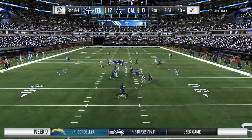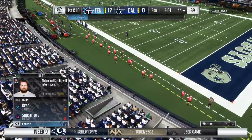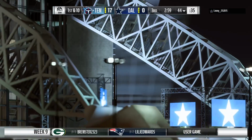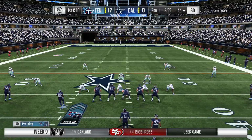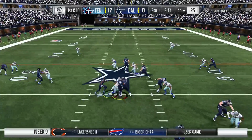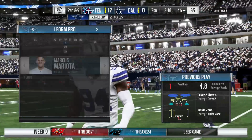Working out of the gun, Mariota. And he'll be touched out here, but not before he does pick up the first. He's now just 3 yards shy of 197 yards receiving on the contest and a 1st down. They'll run it now out of the gun. And no room that time, getting it to about the 46. Credit him with a 1-yard gain there to make it 2nd and 9.